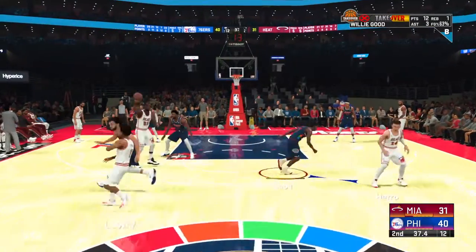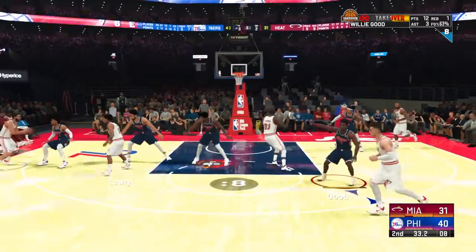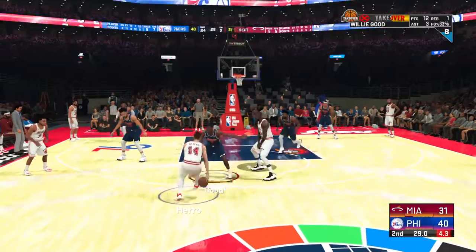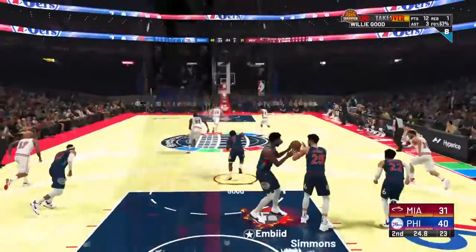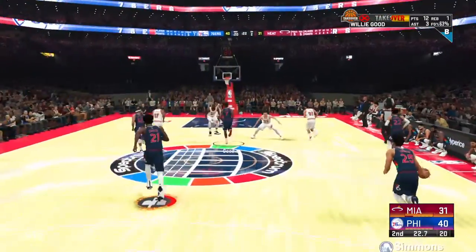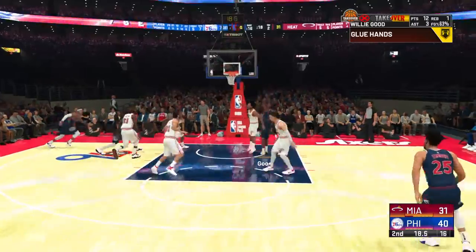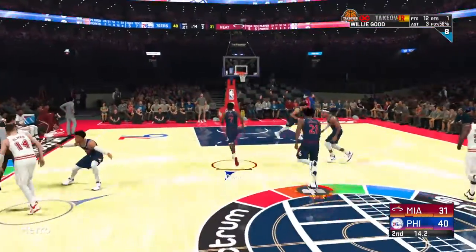Hero finds Lowry. Over to the left wing. Clock at 6. Hero from long range. And it's Philadelphia with the rebound. Embiid's got his 5th rebound in this one. And they hold a huge advantage on the backboards. And that's been the key to this lead. I mean, they've really dominated the glass.